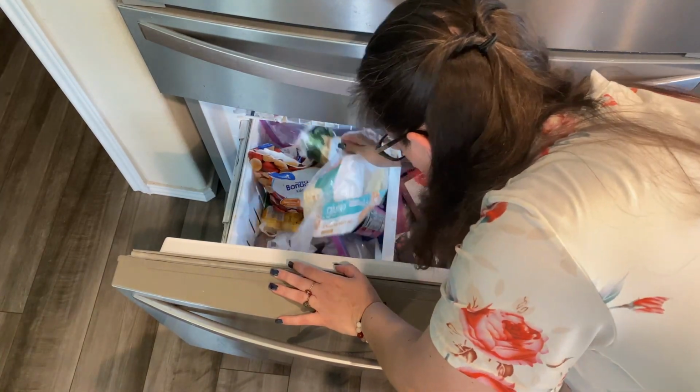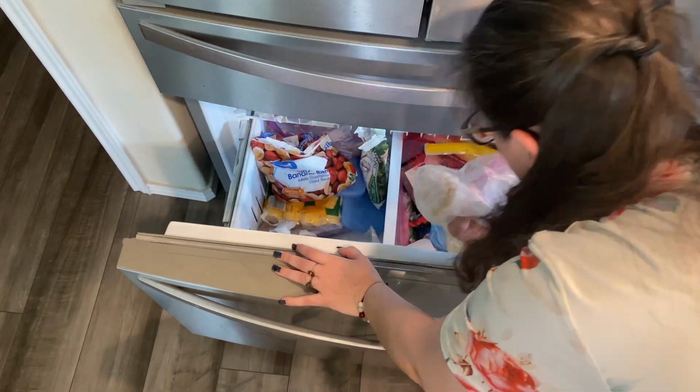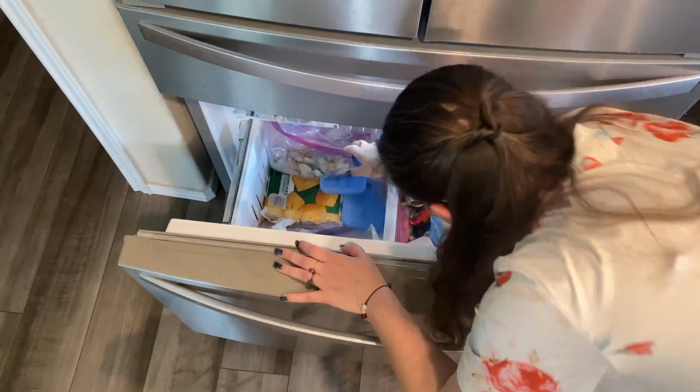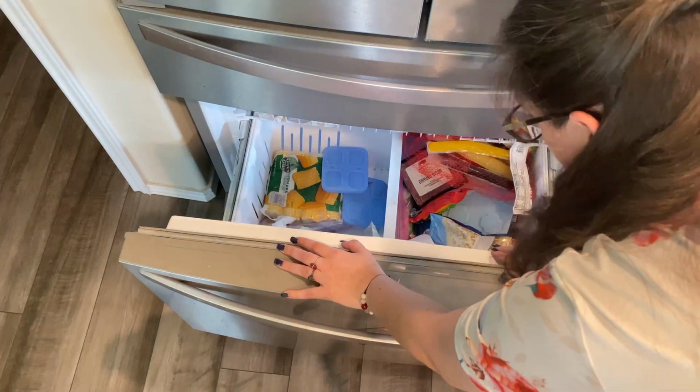Some of the pitfalls you're going to find are those mystery containers or those mystery cuts of meat that you just throw in a Ziploc bag and throw inside of the freezer. Those are the big ones that I found in my freezer.